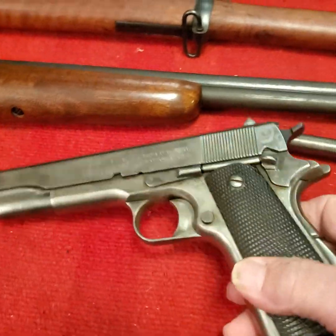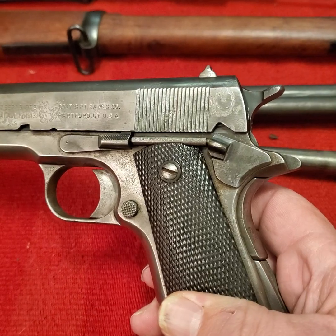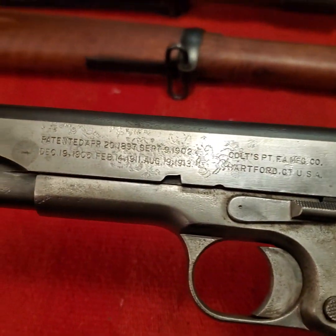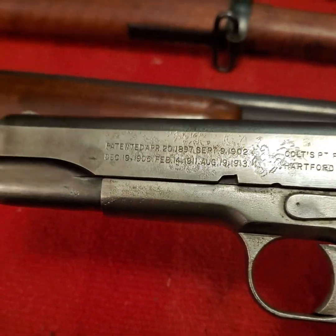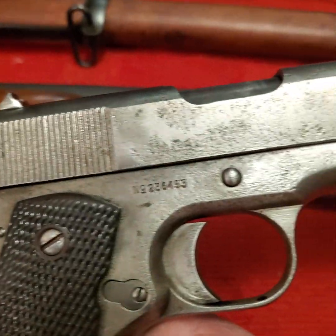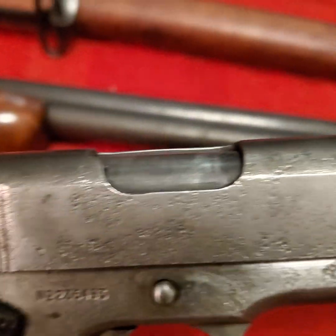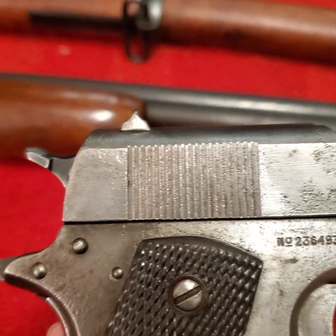So this is a World War I 1911. And it's been updated a little bit, but it's still a nice gun. It's got the plastic grips on it. Doesn't have a lick of bluing on it, or parkerization, should I say. And unfortunately, somebody ground the U.S. property marks, which I think would have been right there, off of it. But it doesn't change what it is.